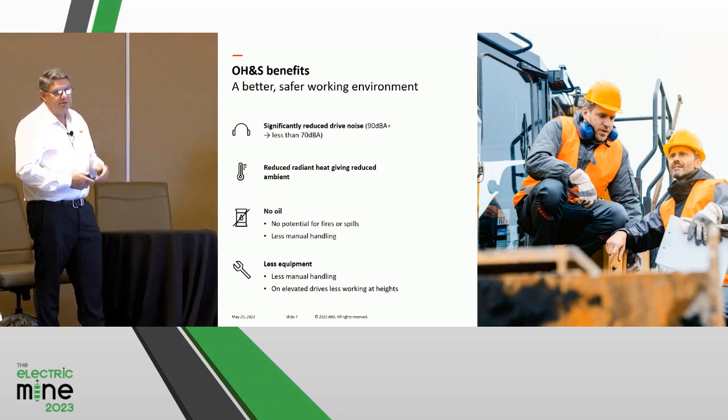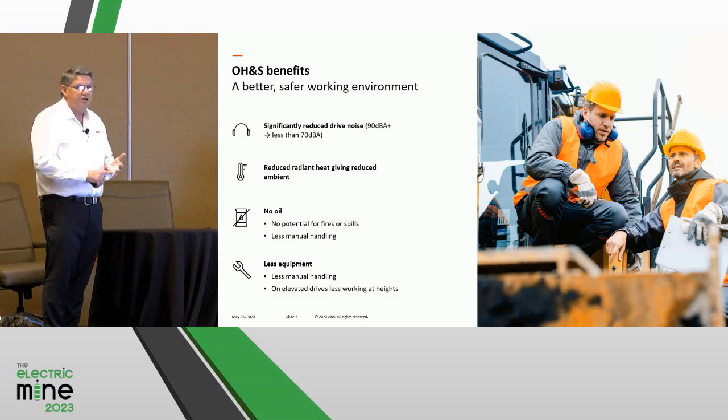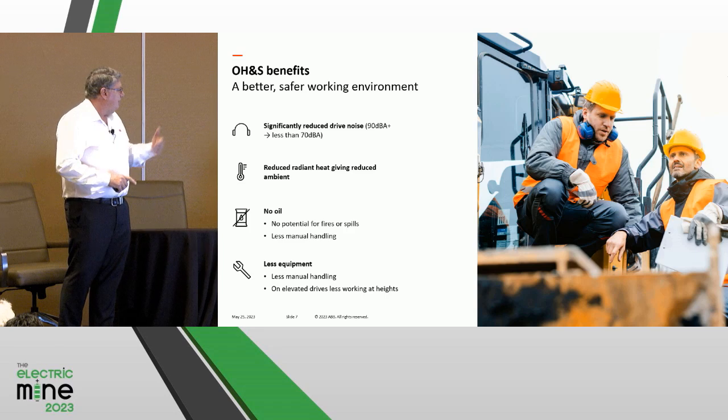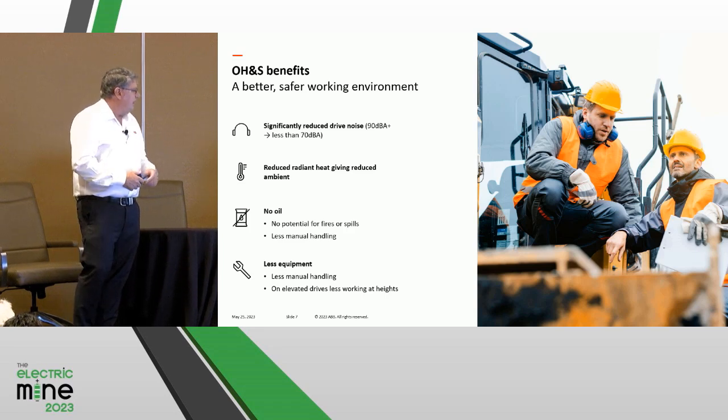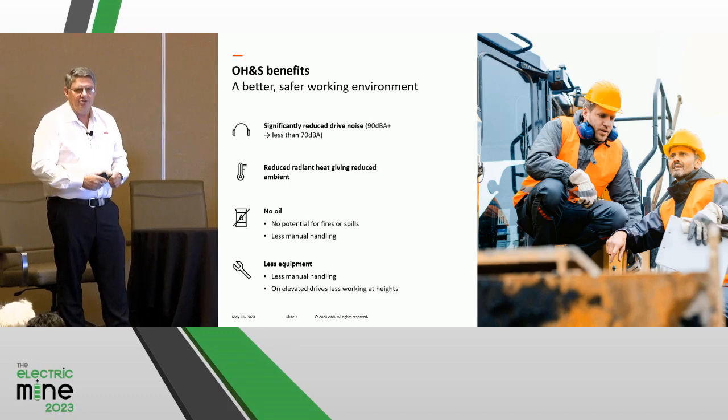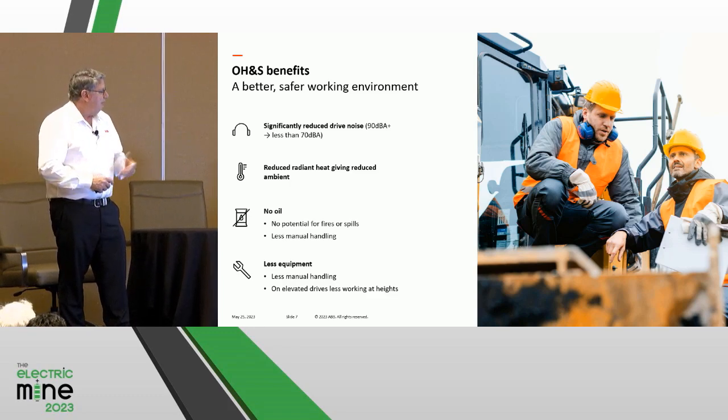There is no oil, so you have no potential for spills, no potential for a fire, less manual handling, less transportation, and again, less equipment. And if you have less pieces to lift up onto the side of a conveyor, if you've got a drive head in the air, you have less manual handling, less potential for incidents.